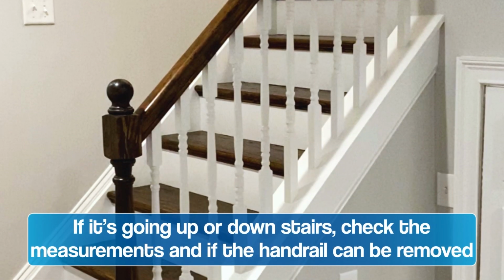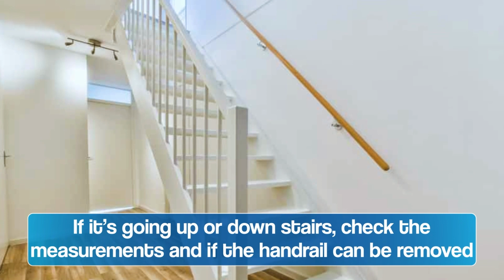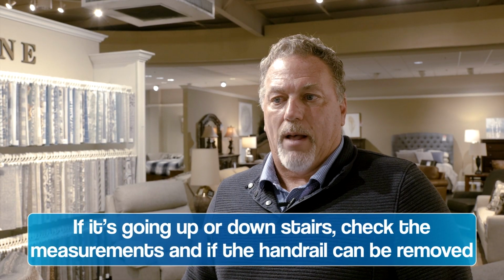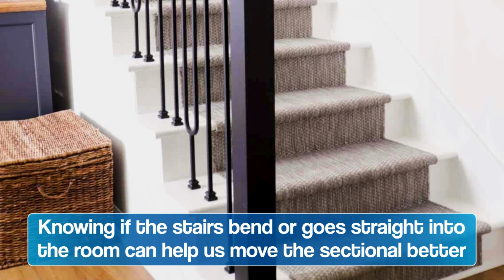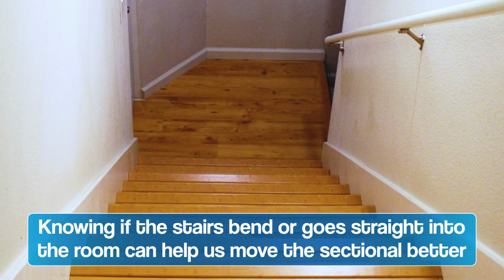Secondly, once we're in the home, if it's going downstairs, how does it enter the downstairs? Same problem. Some basements, coming down the hall, are there walls floor to ceiling on both sides? Or is some of it open where a handrail can be removed? The other problem gets to be at the bottom of the stairs. Is it straight out into the room, or do I have another landing and I have to do a 90-degree turn? All these things come into play where you can't get some of your sectionals down the stairs.